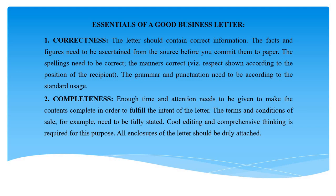For instance, if you are going to order particular products from a manufacturing unit, a production company or a shop, you should write very clearly what things you need, and what the terms and conditions are for selling or buying the goods. So it should be stated there.